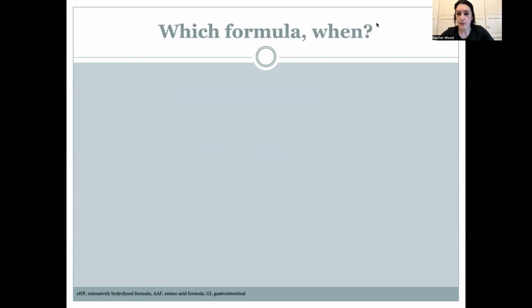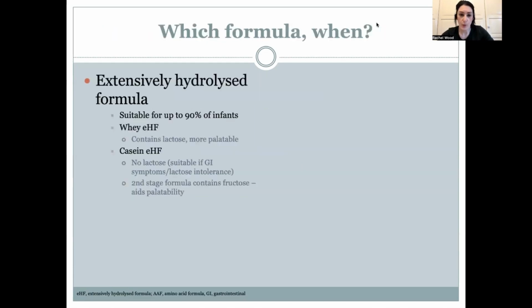So if they're on formula, which formula should they use and when? Extensively hydrolyzed should be suitable for up to 90% of infants. There's a whey-based extensively hydrolyzed formula which contains lactose. This is generally more palatable, and we know that lactose aids calcium absorption within the body. You've also got casein extensively hydrolyzed formulas which don't contain lactose.